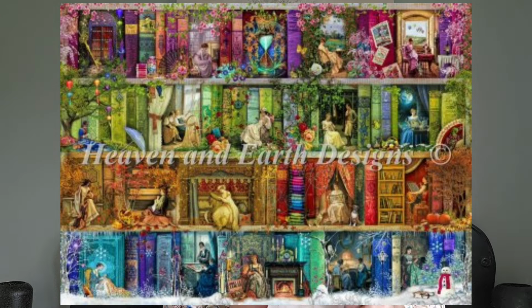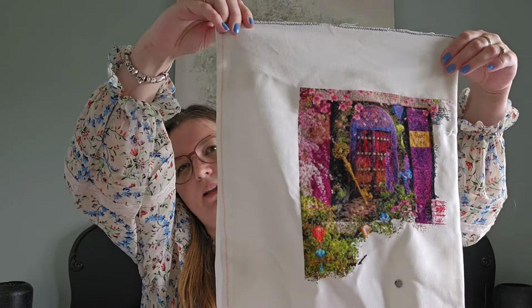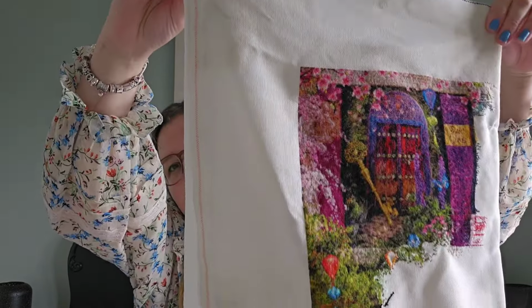And then I want to stitch on my stitching shelf, because that is a very big project and I want to make some progress. And here is from Heaven and Earth Design. It's a supersized Max Colour and it's from Amy Stewart. And here is how it will look when it's finished. And here is how it looks now.